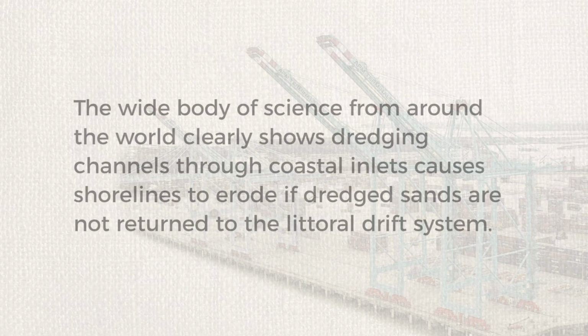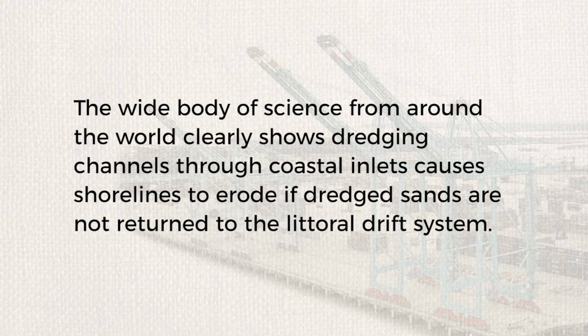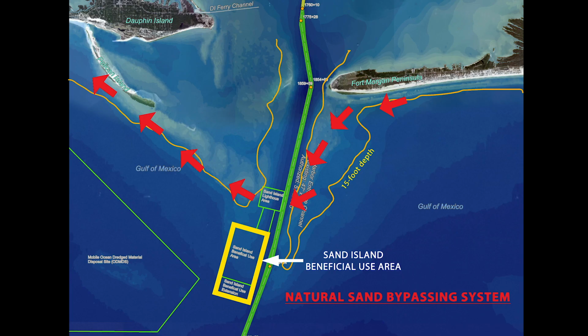The Corps of Engineers studies are mainly focused on justifying not doing what everybody else says should be done. And the science in some of those studies is really bad, and that shouldn't happen. We know how sand sharing systems work. We know that there are beneficial uses of this dredged material. And the beneficial use in this case is to put it back in the littoral system from which it just came.